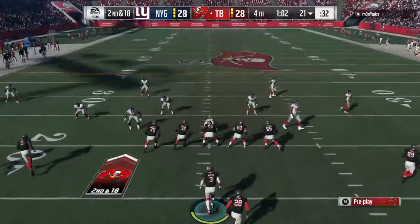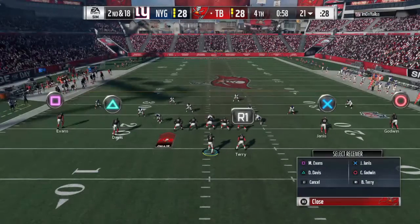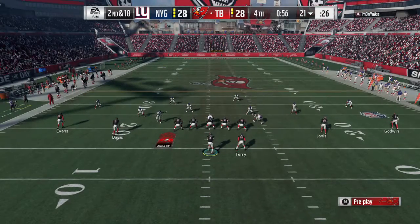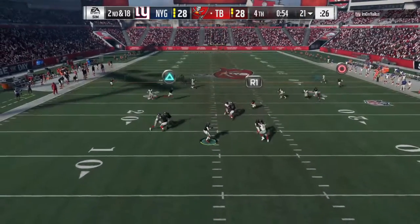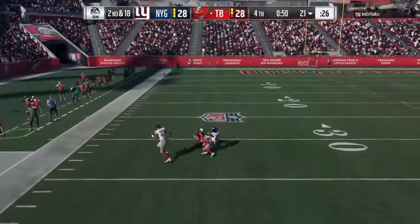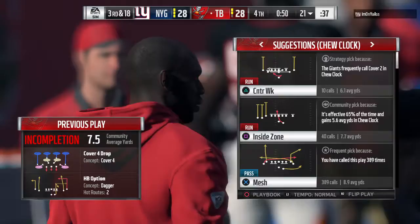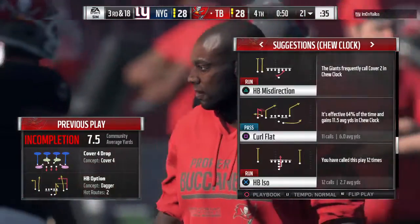Fields right. Fields right. Here we go. Ready. Blue 80. My 50. Safety creep. Now Winston. Airing this one out for Evans. And he's unable to grab it. Thought he might have had position, couldn't hold on, 3rd down.